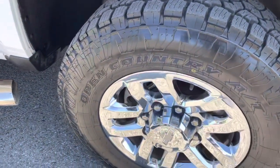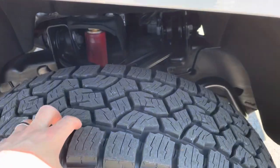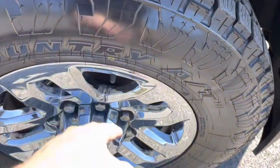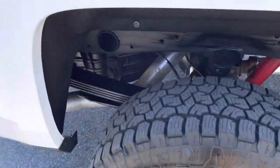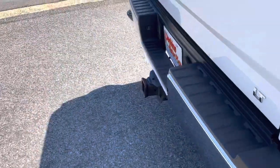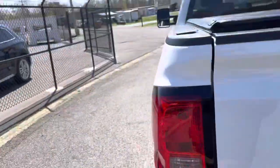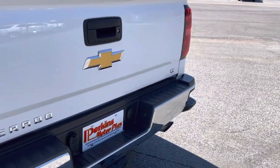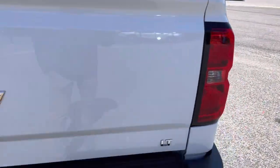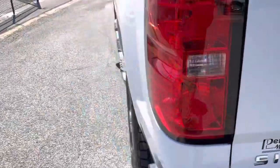These are Toyo Open Country all-terrain tires, and they are brand new. You can see some of the factory markings on them still. So we just put these on. Testament to how we don't cut corners here. If the tires are at 40% tread or less, we're going to go ahead and replace them. Tailgate, back bumper, yes, everything's great back here.